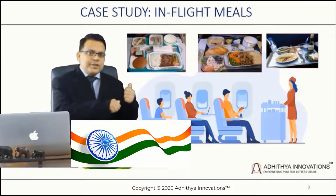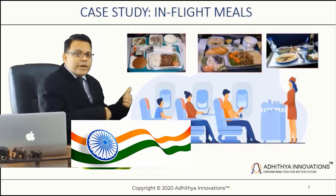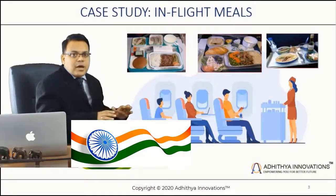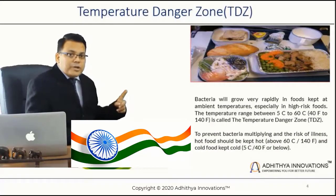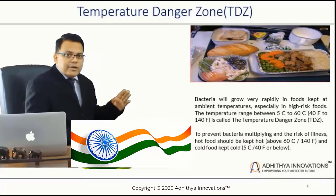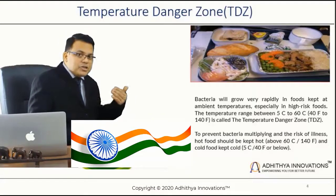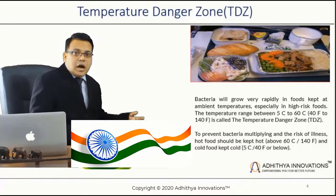Now let's jump into the case study. This stupendous case study will help you understand what the numeric 6 sigma means. I have taken a generic example so that it's understandable by all the people around the globe. When you're traveling between Bangalore and London, you're served a good biryani which is very hot. It has to be maintained at more than 140 degrees Fahrenheit, that is 60 degrees Celsius. And if an ice cream is served in the airplane, then it has to be maintained at less than 5 degrees Celsius or 40 degrees Fahrenheit.